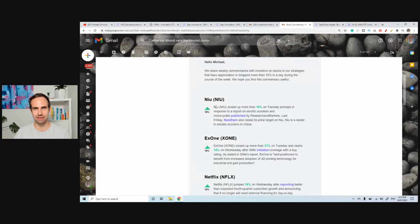But yeah, for example, an update on NIO, and don't think this is the electric car company. The electric car company is NIO, and this is NIO. They also do something with electric vehicles, but it's electric scooters. And it actually got higher quite a bit.